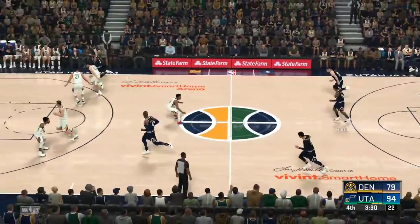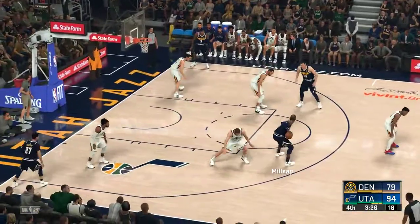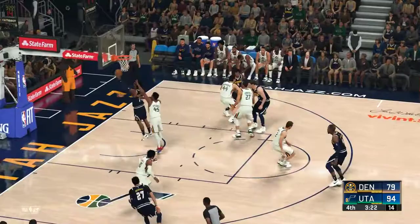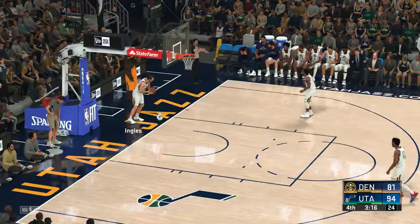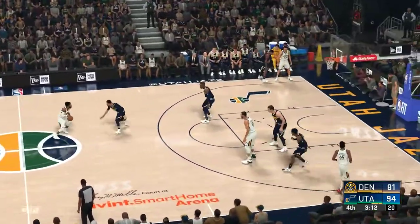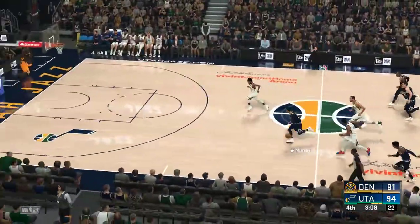The Nuggets trail by 15. Outside Millsap. Back to Harris. That's good. And it's Millsap with the assist. That makes it 10 of their last 12 coming from inside the paint. And so it's Conley bringing up the ball for the Utah Jazz. 22 is their biggest lead.